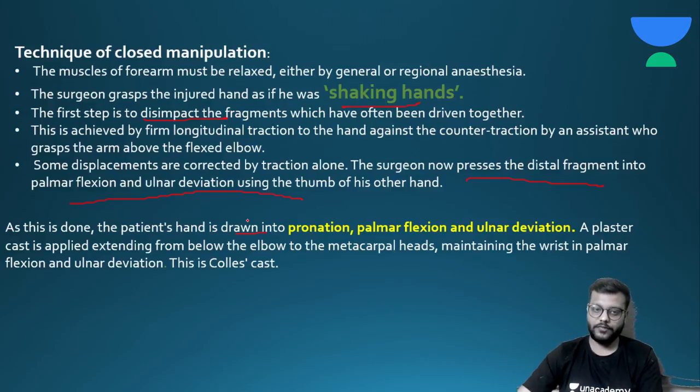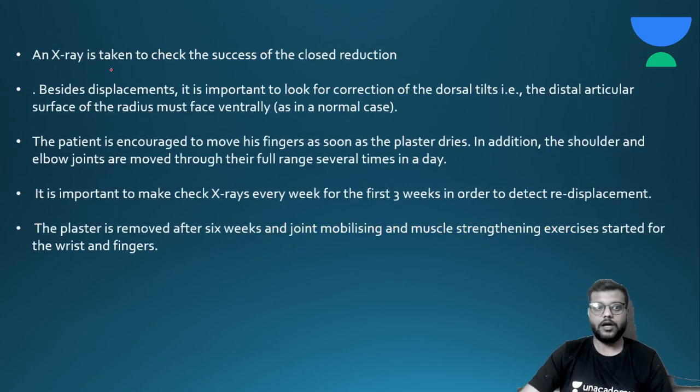Just remember this. Now next, X-rays are taken, check X-rays at regular intervals. Very important: after the cast or slab, you have to continuously move the fingers, otherwise stiffness will occur and that is very, very problematic. And active physiotherapy should be started as early as possible.